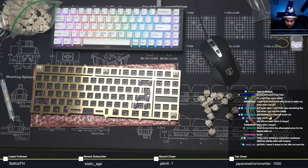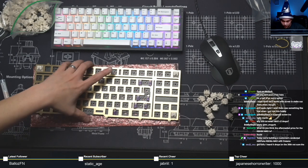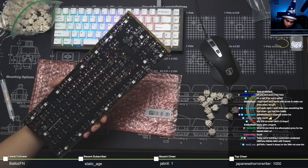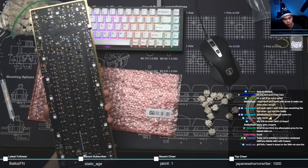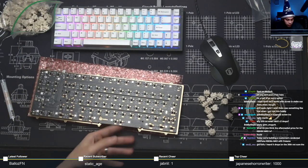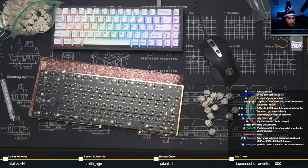I actually think it's going to be much easier to put it on the plate this time around, considering the plate has a bunch of flex cuts along with the PCB. But yeah, that's what we're going to do. Good thing I only half soldered in the corner points. So we're just going to desolder those really quick.